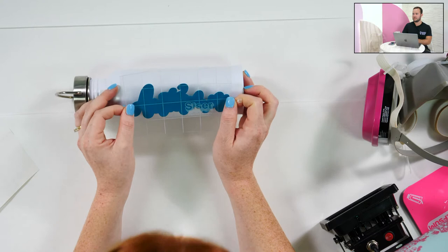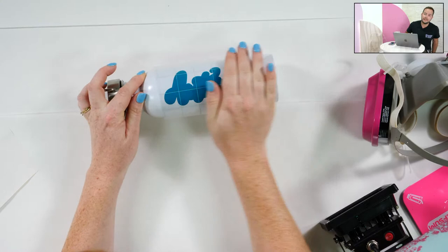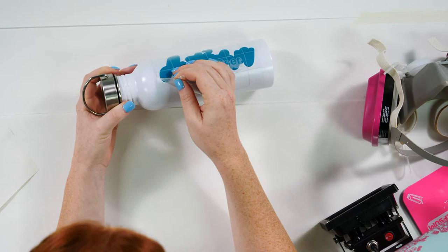So I'm just going to put this on here. Y'all know I don't measure anything, so here we go. You can if you feel like you need to. I'm just applying this on here. Before we do any painting, you need to have this on your tumbler. Oh my gosh, look at this. So it looks a little cray cray.